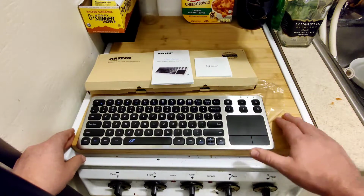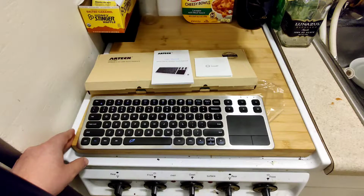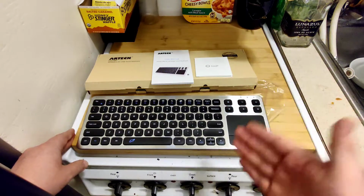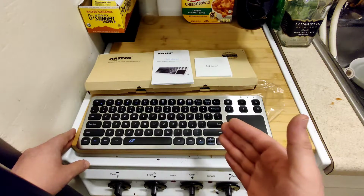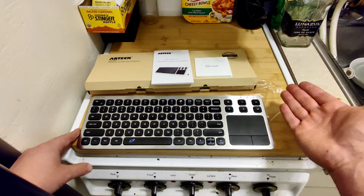But yeah, so this is the beautiful Artek keyboard, and I really hope you guys enjoy this video. I would recommend you guys get this product as it is cheap, it is efficient, and it is solid construction and built for functionality and not bells and whistles or looks.